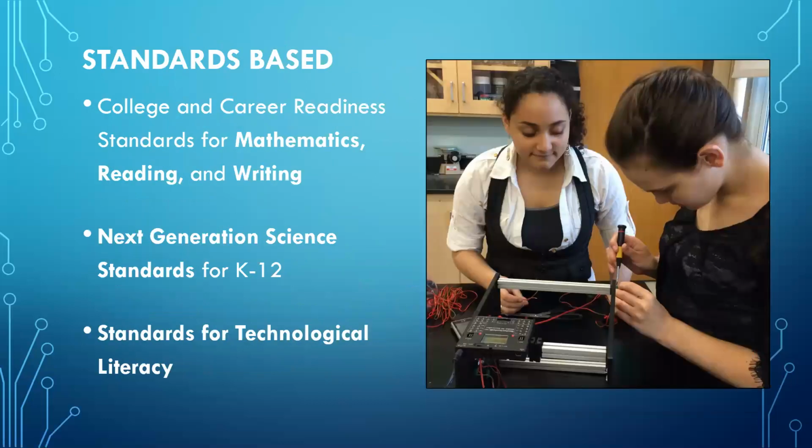The standards addressed in the Studica Mechatronics program sets are the most widely accepted standards currently in place in the United States. These include the college and career readiness standards for mathematics, reading, and writing, as well as the next generation science standards for K-12 and the standards for technological literacy.